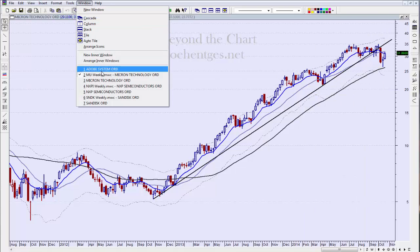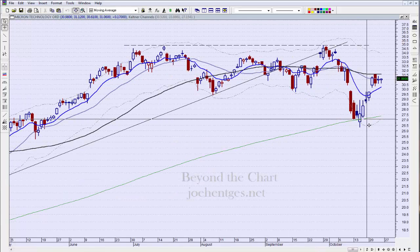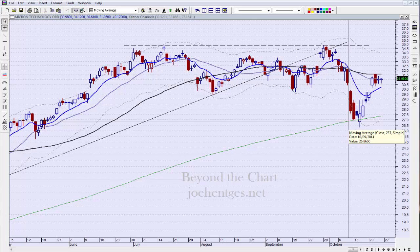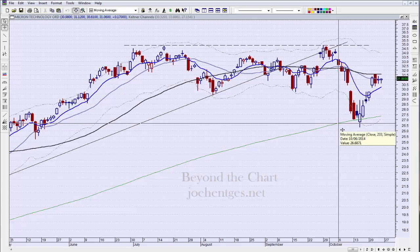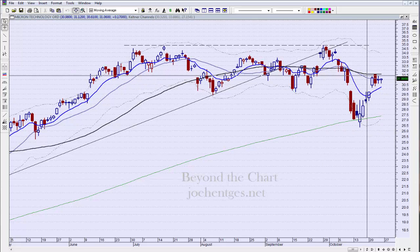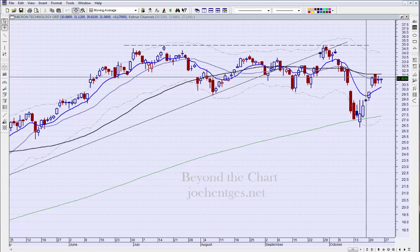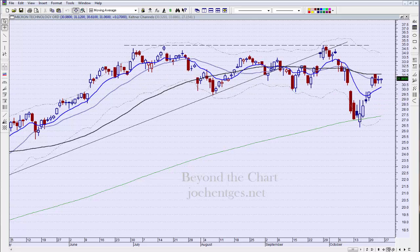Let's go back to the daily chart. Right now, it's gotten support right here at the 233-day moving average. My moving averages are Fibonacci related. So I have 233, 55, and 21, and these are all simple. And then I have a 10-day exponential that is kind of my trigger line.